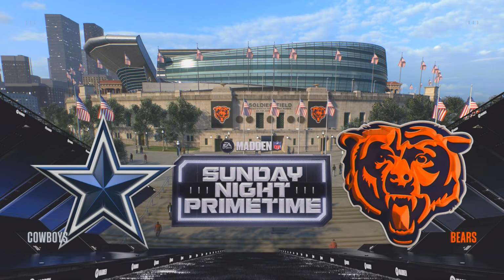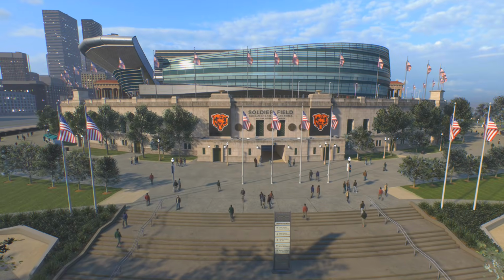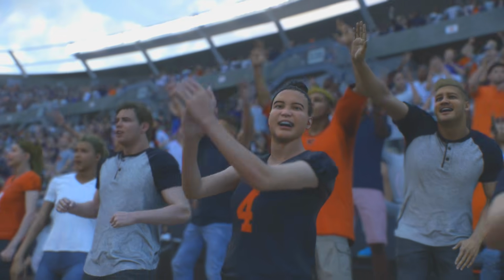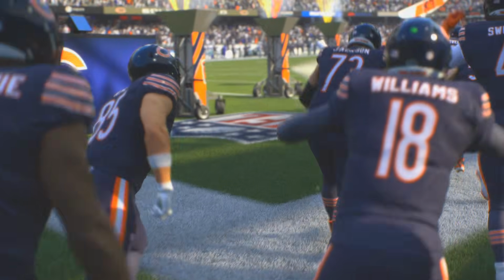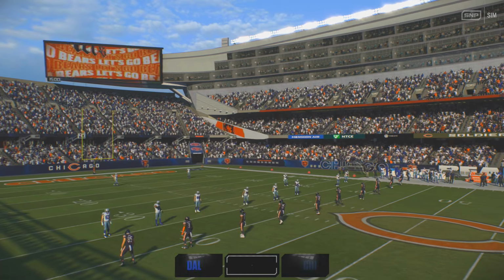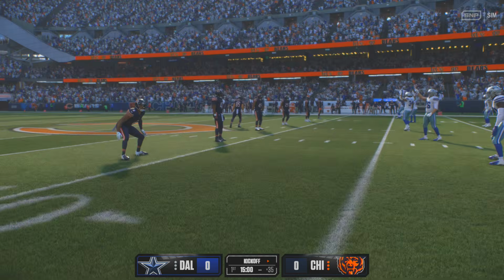One of the great venues to watch a game in any sport and one of the best home crowds in any sport, Soldier Field in Chicago. Today, boy, what a matchup. Two NFL franchises with so much history, so much tradition, set to do battle here, as it'll be the Dallas Cowboys taking on the Chicago Bears.